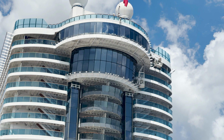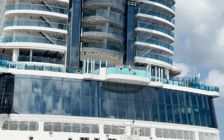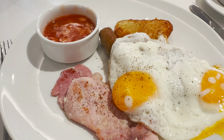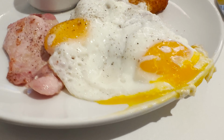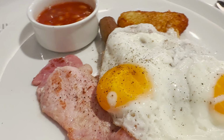Morning, we've come to the Horizons restaurant for breakfast this morning. The ship's in the port of Messina. It looks really, really nice, but I'm quite hungry this morning, so I've just ordered a full English breakfast with some nice orange juice and a fresh coffee. This is my English breakfast, which is spoilt by the presentation, as you can see here. I'm sure it'll taste nice.